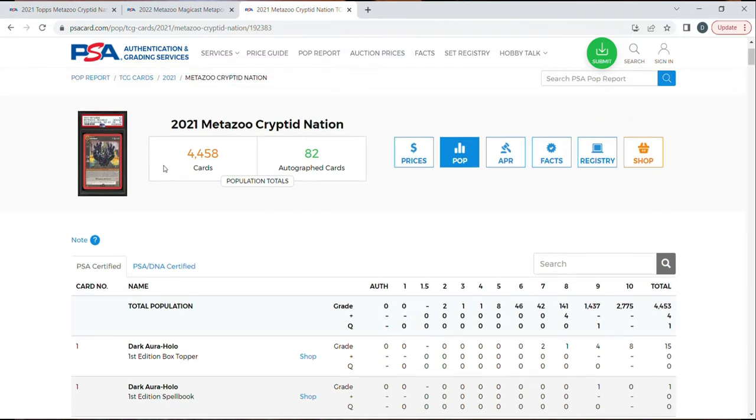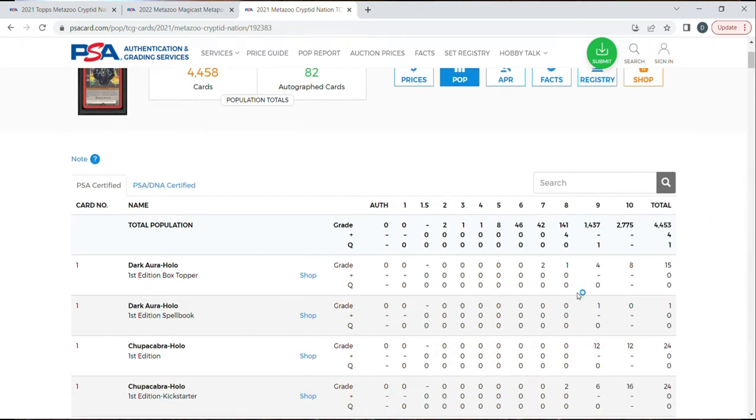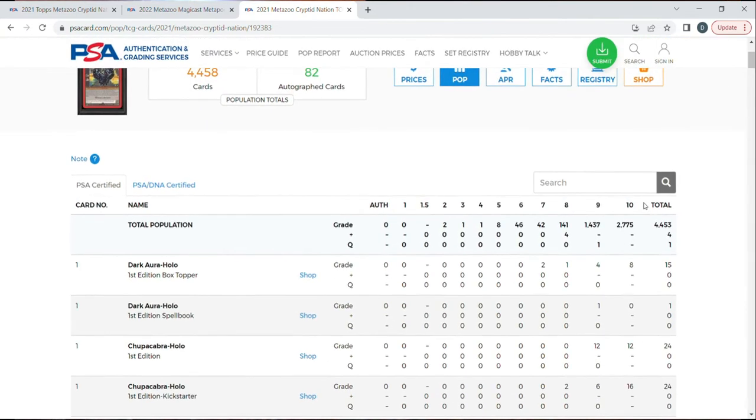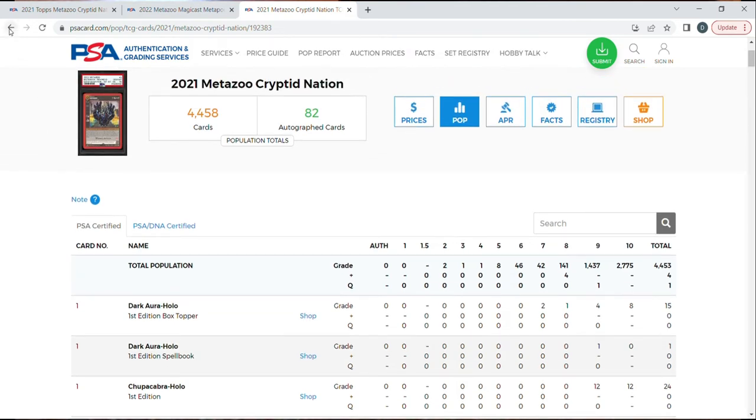So you can see up here, there's 4,458 cards graded from Cryptid Nation so far. I'm sure there's a lot more waiting to get graded and getting sent in to PSA. So you can see right here, let's just zoom right in. So out of the 4,453 cards of Cryptid Nation sent to PSA, 2,775 are a PSA 10. That's over half. So I would say that's pretty good card quality, but hey, let's go check out Nightfall now.